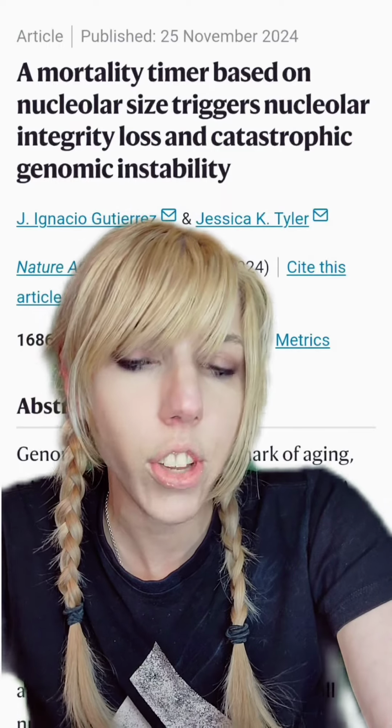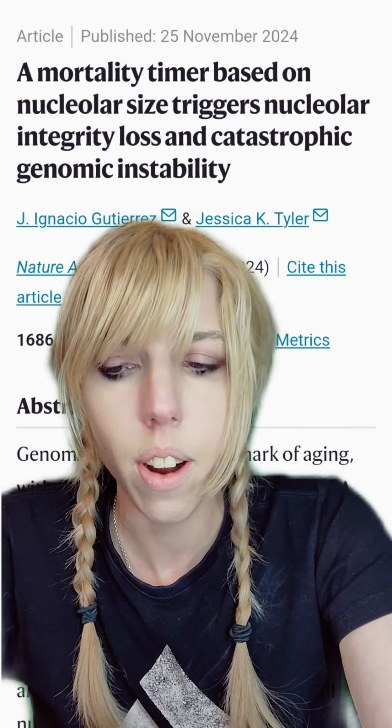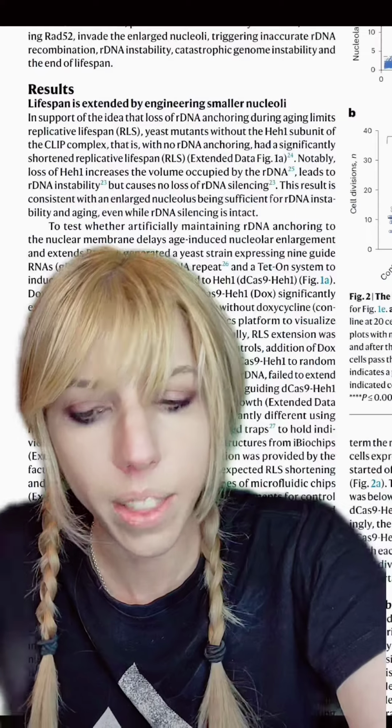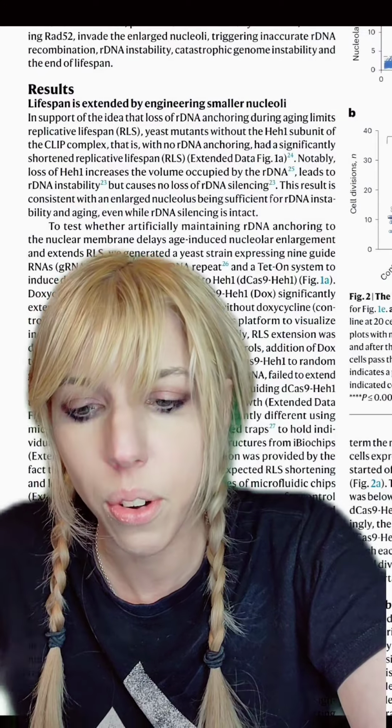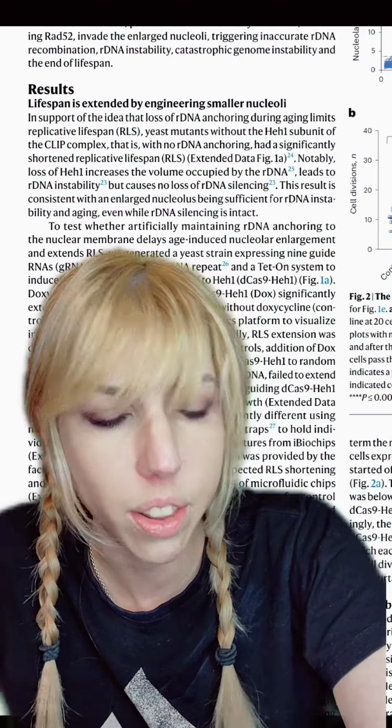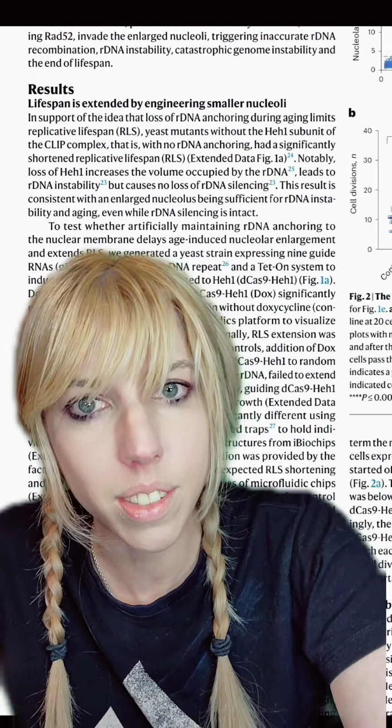What you see behind me are fluorescent images of the nucleolus. That is part of your cell where ribosomes, the kinds of molecular machines that produce proteins, are made. As you get older, the center becomes larger. As this area becomes larger and potentially more active, it results in catastrophic genomic instability, which ultimately results in aging. It seems that the large nucleolus results in ribosomal RNA, so the stuff that makes those molecular machines, becoming unstable.